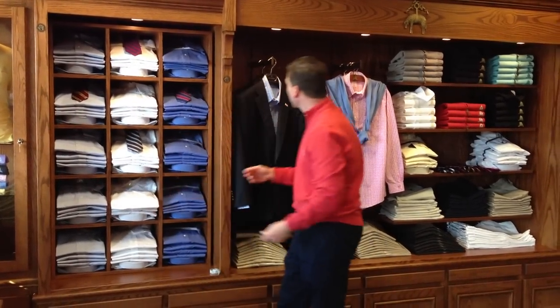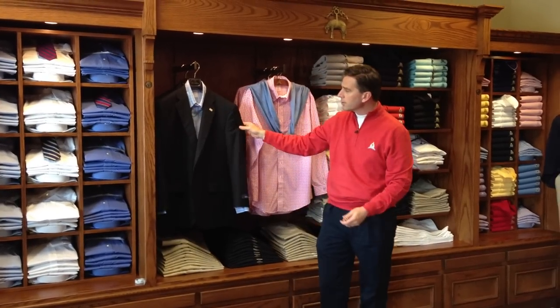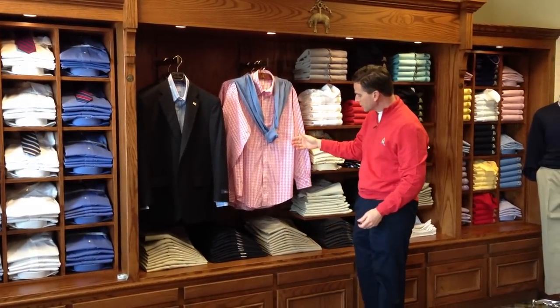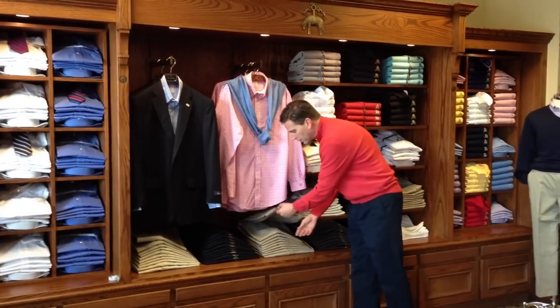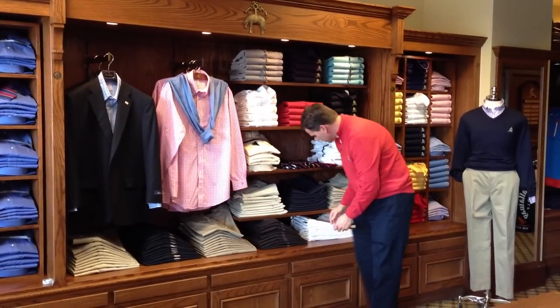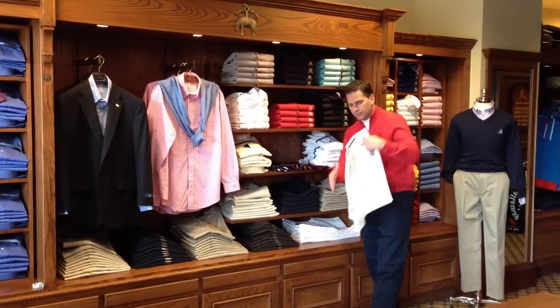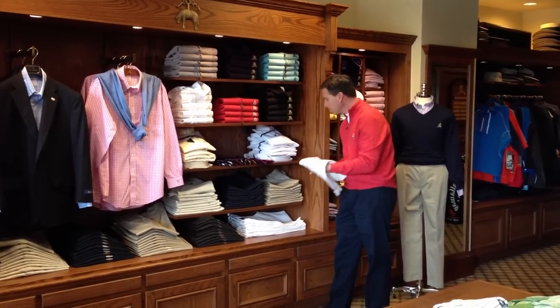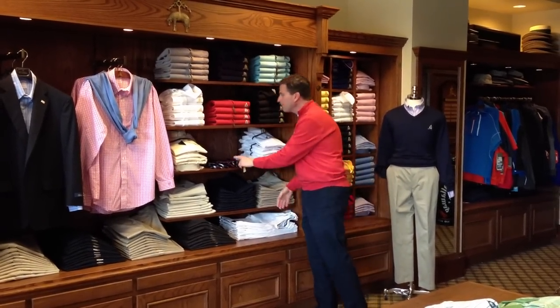men's apparel. Next, we have our Made in the USA Brooks Brothers blazer. We have the No Iron Sport shirts. We have the wrinkle-free khaki slacks and the shorts. We have white, navy, khaki, and stone. We have the Brooks Brothers tie.